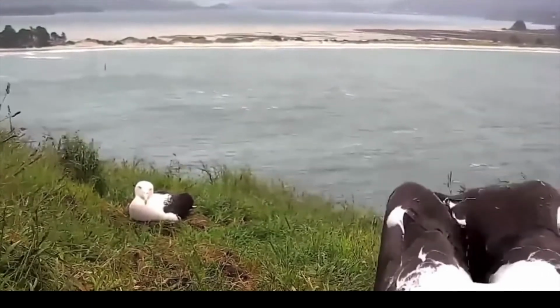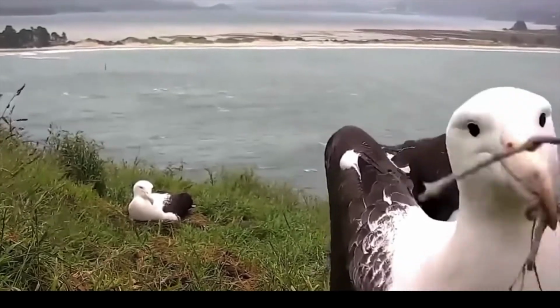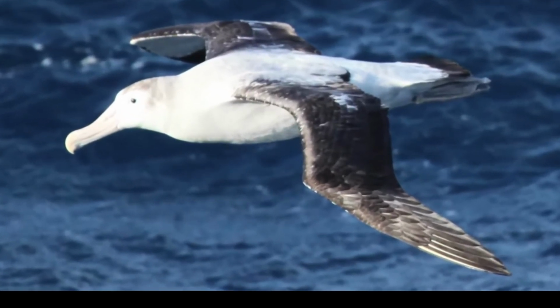When the wandering albatross finds a mate, they make a nest on land and take turns keeping their egg warm. Once it hatches and is big enough to leave the nest, they all return to the water.